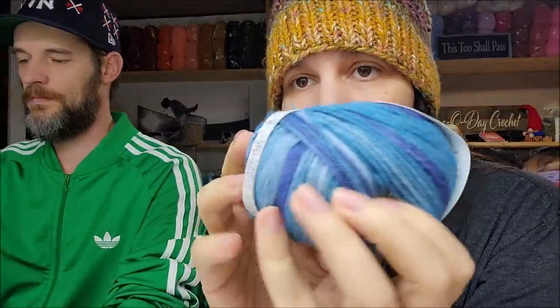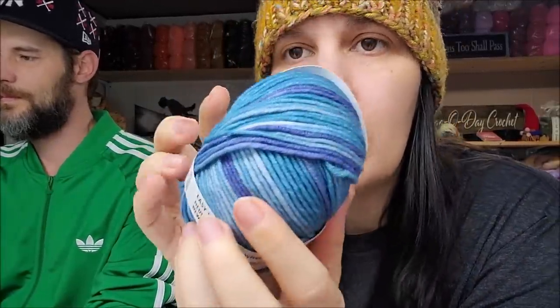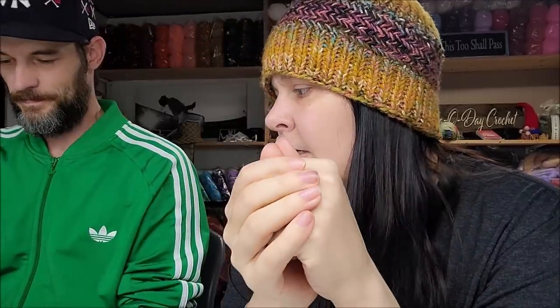Okay. For a bulky. Then I got this one, Schoeller Merino Extra Fine, color 120. It's pretty. It's soft. Can you spell the name again? I can't even pronounce it, let alone spell it. 100% virgin wool, merino, 1.75 ounces, 131 yards. I think it's a DK, which is the lightweight number 3. It's pretty, feels like merino wool, scarfable.